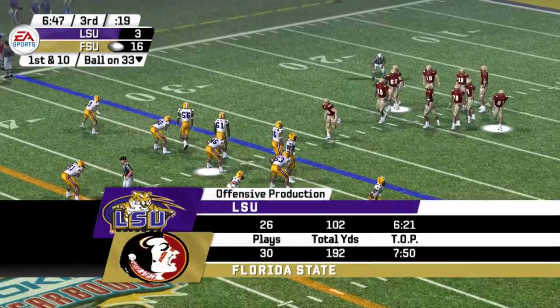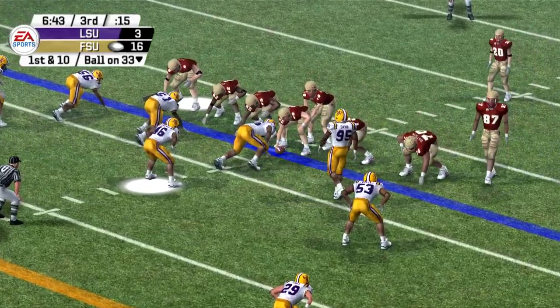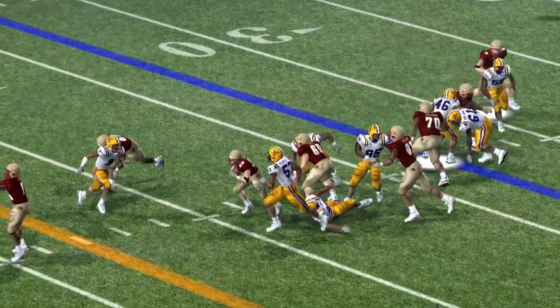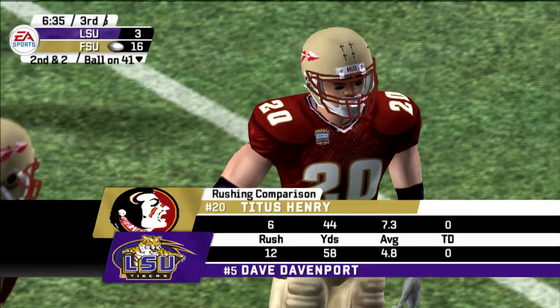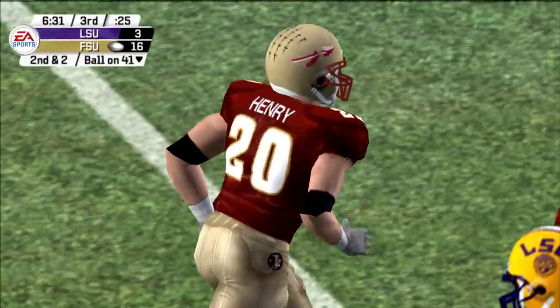It's first and 10, ball on the 33. The Seminoles line up with two tight ends. Henry on the give, sheds a tackler. He broke his ankles. Look out, man. Kirk, did you see that? Did I? I'm just surprised he got up from that. That's how you deliver a big hit.